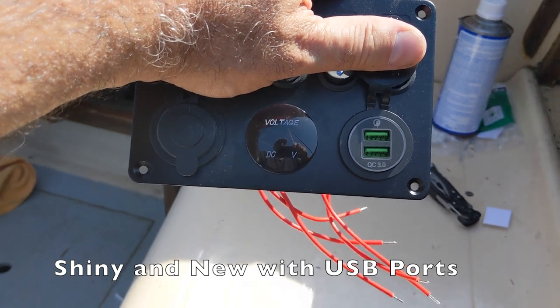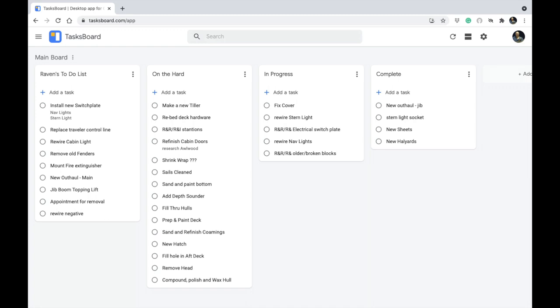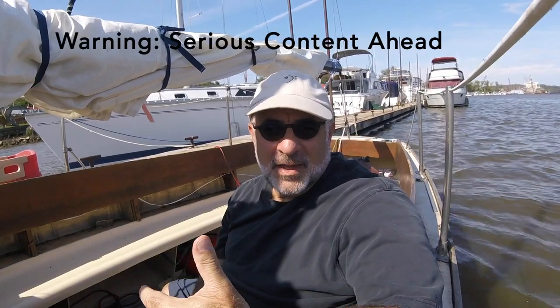First thing that I've already done, well, I took my list and I thought I did a lot and actually did very little. As you can see, really all I did was replace some halyards and some sheets and an outhaul. I did get that stern light receptacle mounted, and I got some wire run. But we have a lot to do. If you want to be part of this, send me a message and I will give you commenting access to the Google Doc.